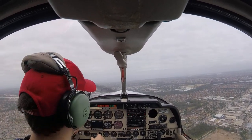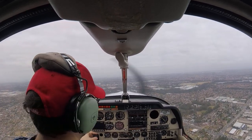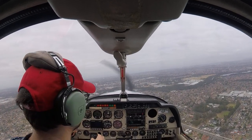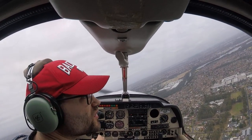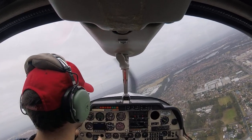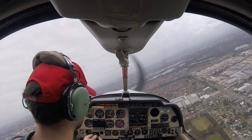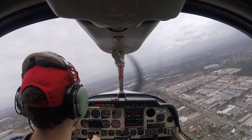Zulu Sierra Hotel, ready, holding point Bravo 1 for crosswind departure. Zulu Sierra Hotel, Bankstown Tower, hold position. Car 2, vacate runway centre. Car 2 is currently vacated in dead area. Car 2.